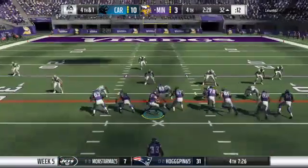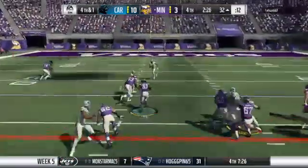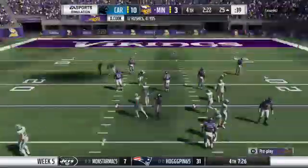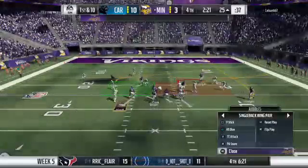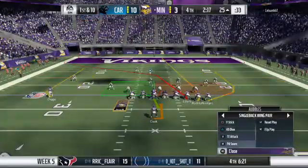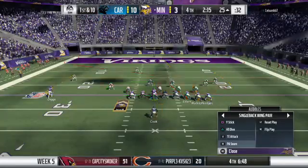They're going to go for it here on 4th down. Running for it. Here's Cook. And he's able to get the first here as he's taken down at the 25. 7 yards on the play. And on 4th down, they're able to convert and move the sticks.